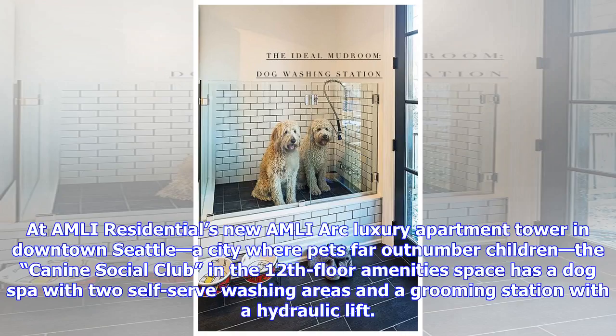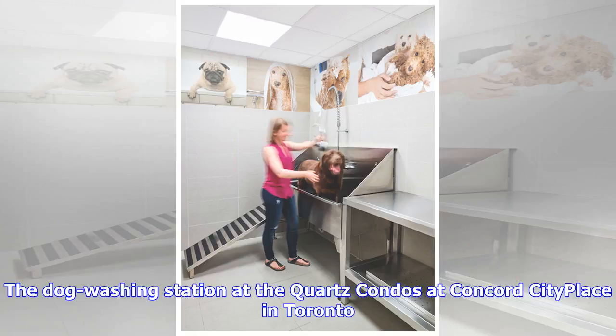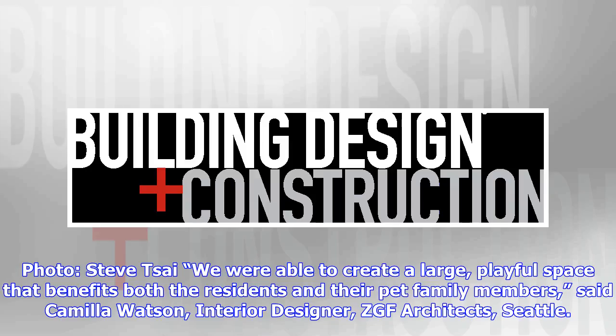At AMLI Residential's new AMLI Arc luxury apartment tower in downtown Seattle, a city where pets far outnumber children, the Canine Social Club, in the 12th floor amenities space, has a dog spa with 2 self-serve washing areas and a grooming station with a hydraulic lift. The space is adjacent to an indoor-outdoor pet lounge that's connected to a semi-outdoor dog run with artificial turf. The dog washing station at the Quartz condos at City Place in Toronto. Photo, Steve Site. We were able to create a large, playful space that benefits both the residents and their pet family members, said Camilla Watson, interior designer, ZGF Architects, Seattle.